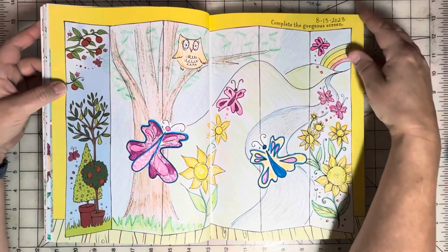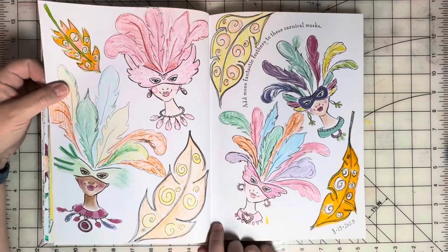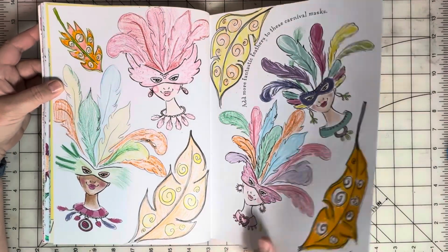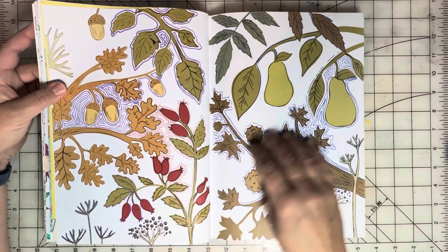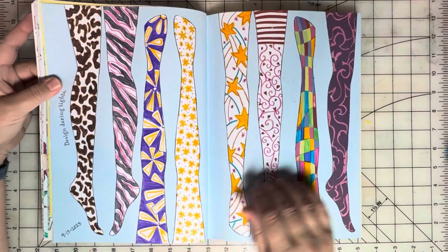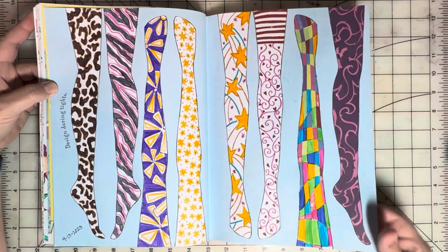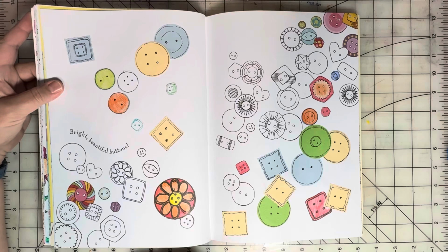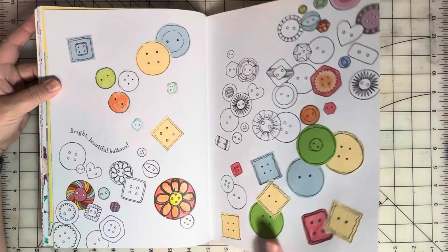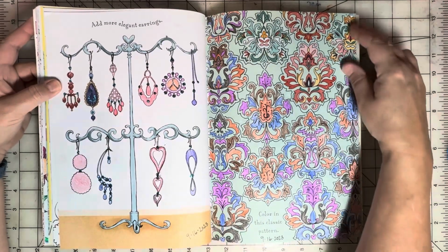Complete the gorgeous screen. Some masks. So I put this book away for quite some time, and I've just recently gotten it out again. This was September of 23. I could add more buttons to this page for sure. Earrings, that was a fun challenge.